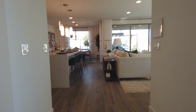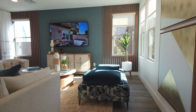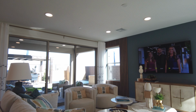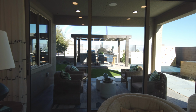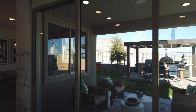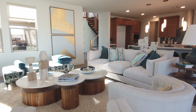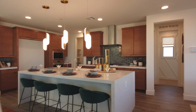So walking into this great room, the great room is approximately 19 by 19. Has a lot of light, recessed lighting, 3-panel sliding glass door. And we were just out there in that backyard. And then it opens up into the kitchen and the dining area too. It's fully tiled, just like the entryway.